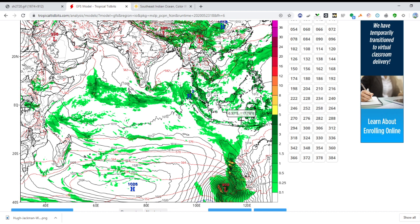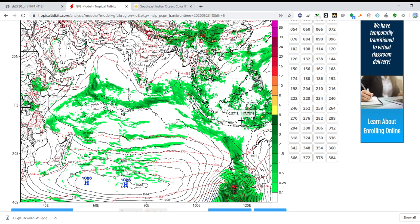I don't know why the Joint Typhoon Prediction Center isn't picking up on this, but it may not be tropical anymore. I think that's why they're not picking up on this. I think it might be post-tropical at this point in time. But 959 is a Cat 3 cyclone for all intents and purposes. That is a Cat 3 cyclone. So let's go farther in time.